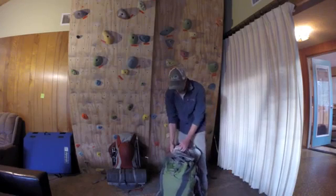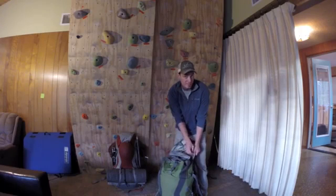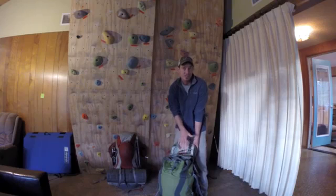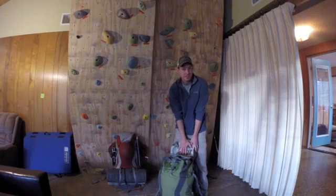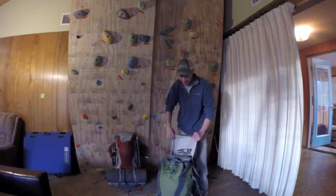There's also another compartment underneath for things that maybe you don't need all the time but need quick access to. That's where I like to keep my pack rain cover. I keep my headlamp, that sort of stuff in there that maybe I'm not planning on using during the day, but it's good to have if I need to get at it.